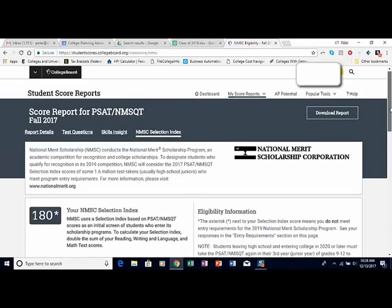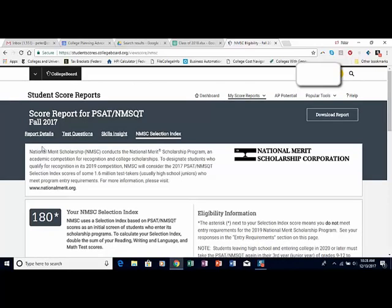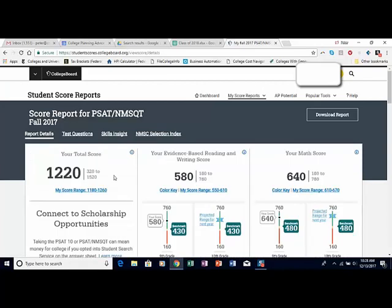That is a very, very high score to achieve, and so that's why those kids then get selected into the National Merit Scholarship Program. Another quick thing I want to point out: the highest total score one can get is a 1520 on this exam. That's one difference between this and the SAT. The SAT goes up to 1600, whereas this one goes up to 1520. So that is a summary of the PSAT score report.